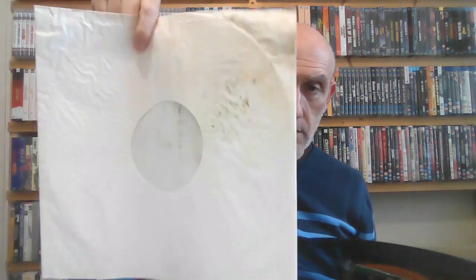Actually, this has had one of those poly bags in it, and it looks in great condition. There was a bit of a feisty smell, but not too much, and much better than the other one. So actually, if there's any with poly bags in here, they might have survived a lot better than the other ones.